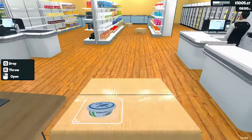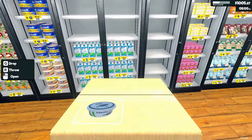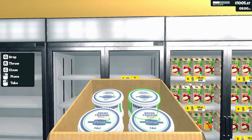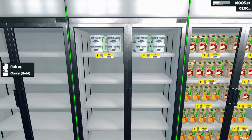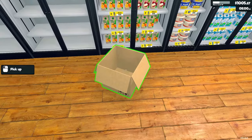Okay. Clotted cream. I don't know what that is. This is not very appealing though. Creme fraiche. Oh, it's like sour cream. Okay. That's expensive. Okay.